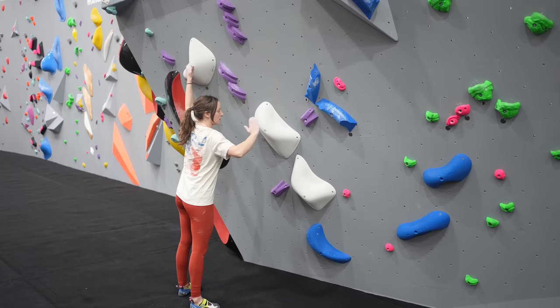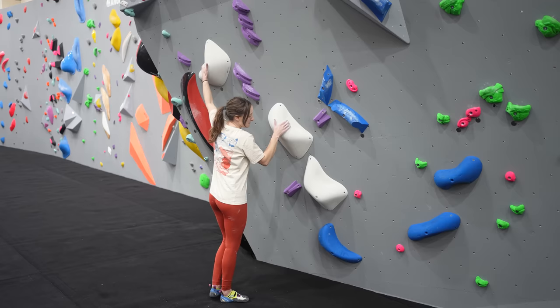Push. I'm going to push with the right hand. I've decided. I'm going to rock, push, go. Maybe.